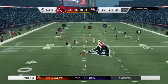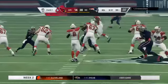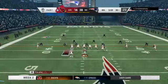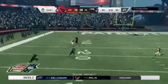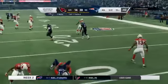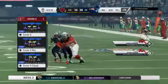And here comes throw number 1 for the backup QB. This one complete to Lacey. And he's going to get a solid gain of 9 before being brought down. 2nd and right at a yard. That last catch short of the marker by just a yard leaves him with a very manageable 2nd and 1. Into double coverage, and it's intercepted. Picked off at the 13. And a big turnover there as his guys will get the football back.